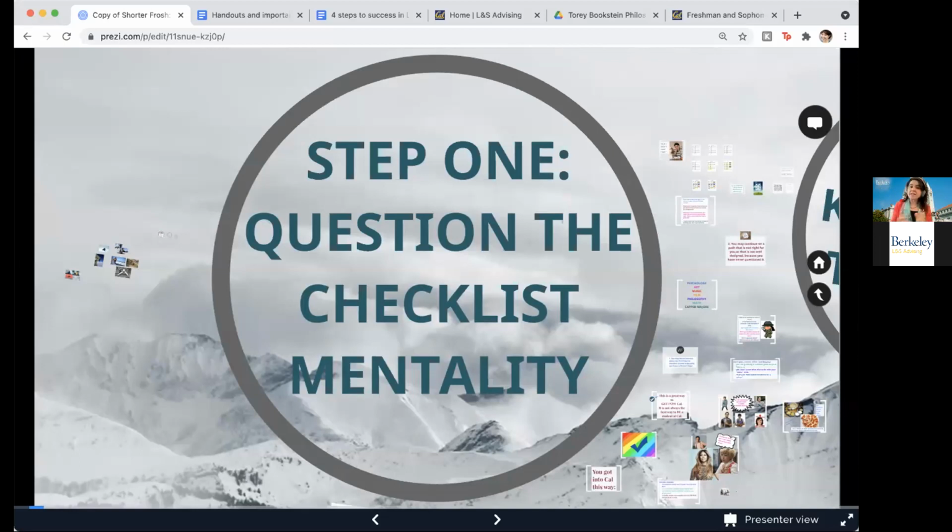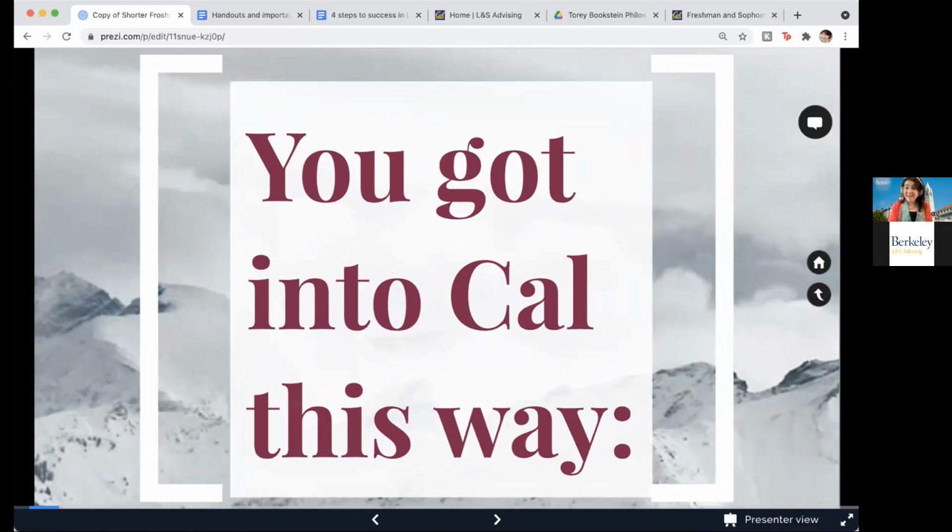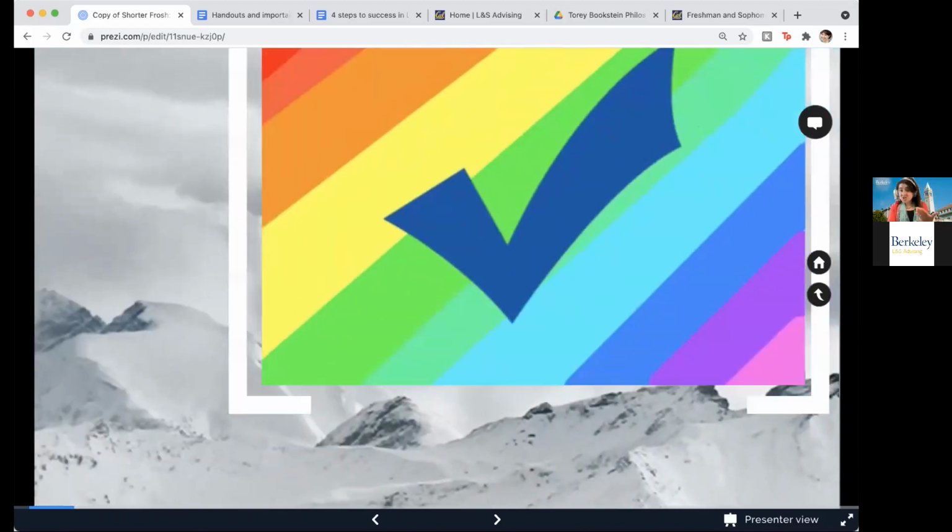and you found out about something called the 7-course breadth, I bet 90% of you looked at that and went, oh, I want to get those out of the way. Because that's the way we think. And there's a reason that Cal students tend to think about things in a checklist mentality. It's because this is how you got into Cal, right? You got into Cal by checking off boxes.